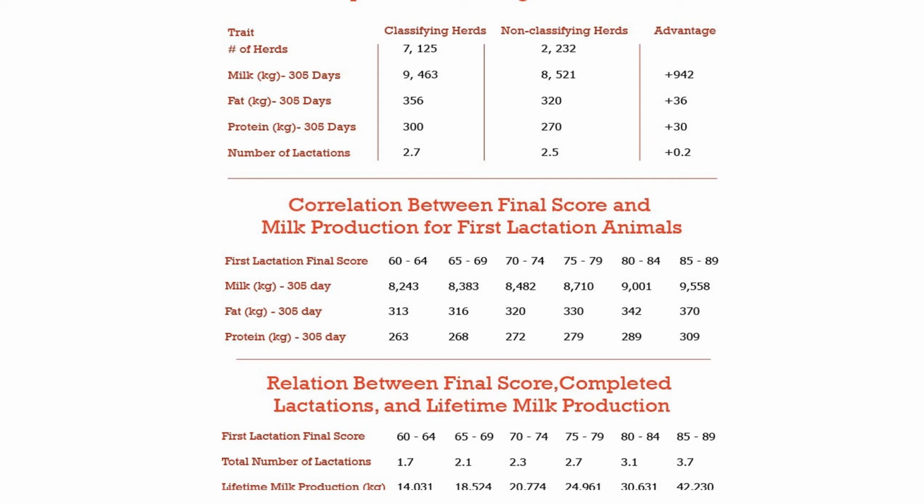The one thing that we have found is that there's been a lot of relation between final score, completed lactation, and lifetime milk production. The Canadian Breed Society put this together in 2015. And you can see that the total number of lactations for a cow scoring 60 to 64 is 1.7 lactations, so that's pretty low. And a cow scoring 80 to 84, which is sort of a pretty good score, is 3.1. So that's almost double the lactations. So it is vitally important to be breeding functional cows. And to breed functional cows, well, we'll have to look at them, we have to score them, we have to understand where we're going with the herd then.